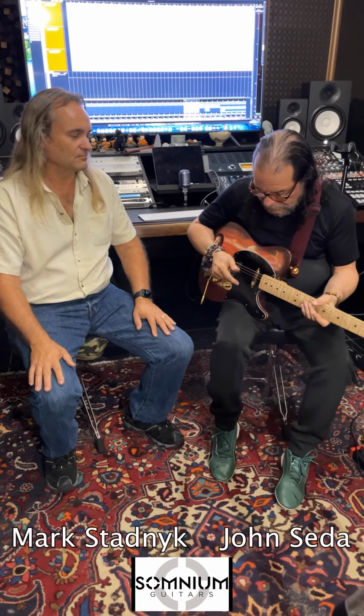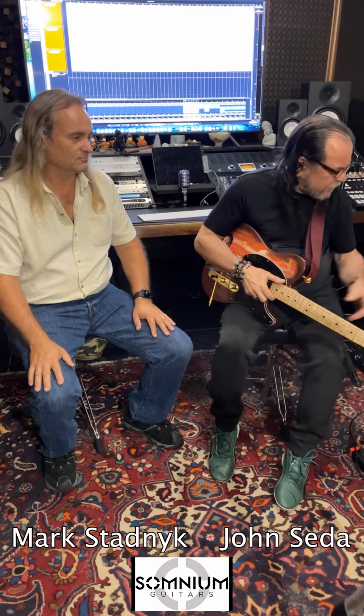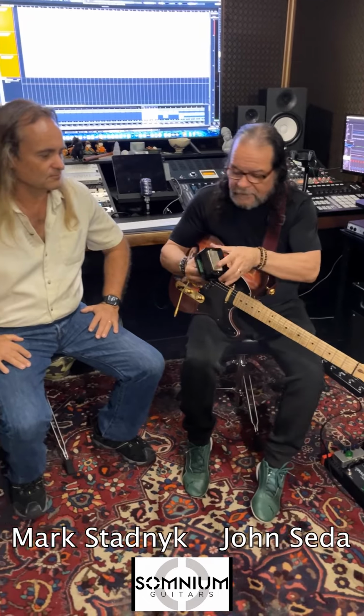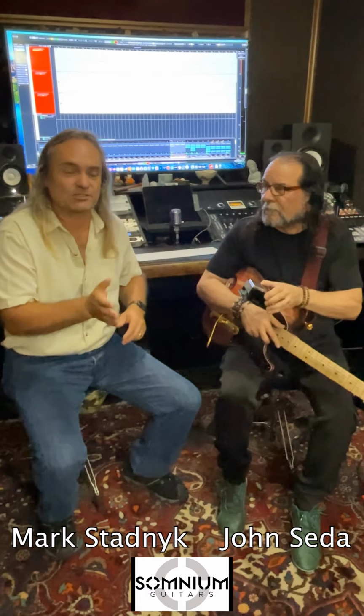So there are all different types you can do, and this pickup is amazing. This is a hexaphonic pickup. Did I say that correctly? Hexaphonic, okay, sorry. For those of you who don't know what a hexaphonic pickup is, it means it has six separate coils, actually pairs of coils. So there are 6 humbuckers in here, one for each string. That's where the hex comes from.